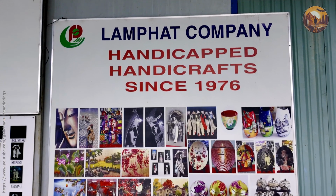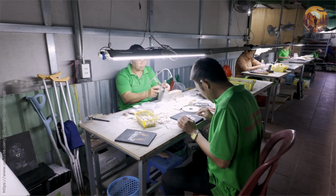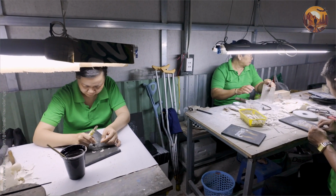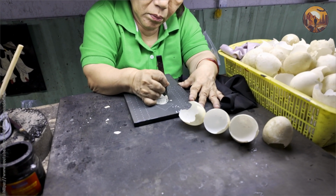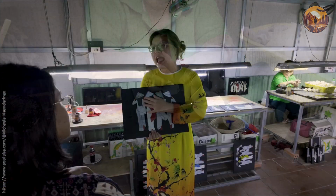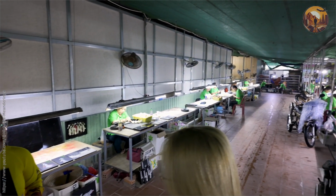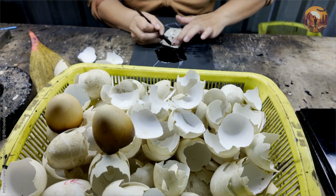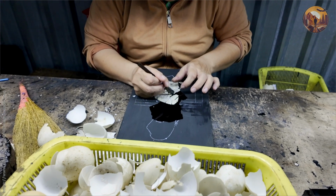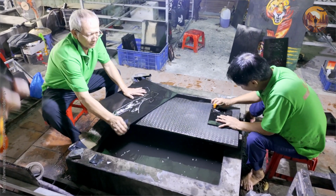The first stop on the tour was Lamphat Company Handicrafts, which employed many Vietnamese who had been handicapped because of the US war on the country. Here they are gainfully employed making the artworks that are so popular in many of the tourist and souvenir shops, particularly eggshell artwork that takes a lot of time, patience, and precision to make. We were shown through the whole process up to the finished product.